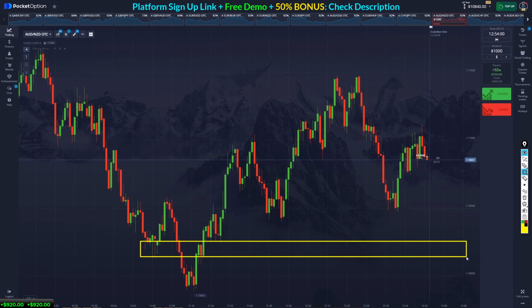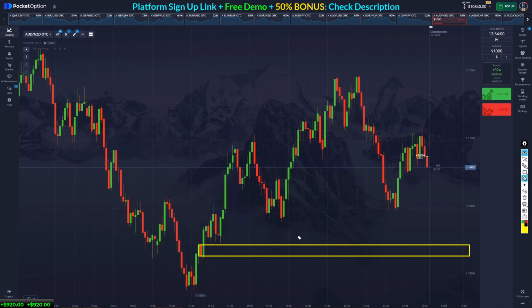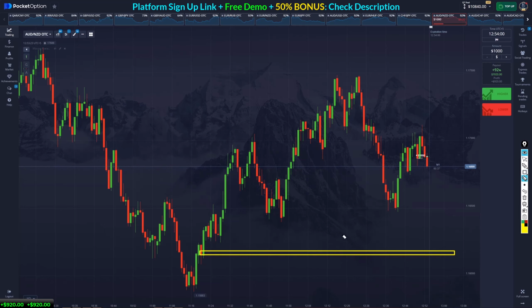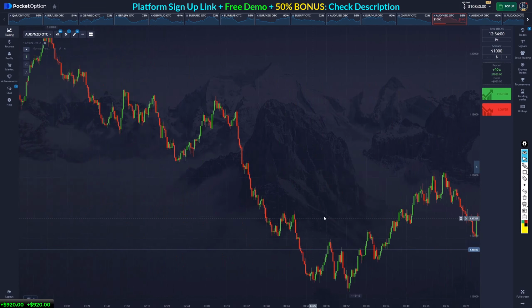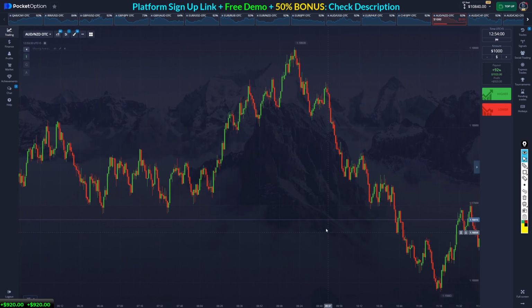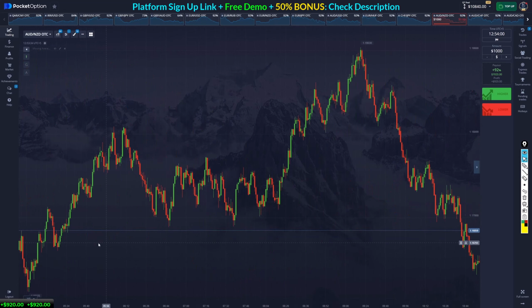We have a QM down here as well. It has a clear, fresh demand area in 1 minute. We're probably going to have something inside of it as well. This trade, let me just check the trend. All right, we can say that this is a major ranging market, but the market is moving.